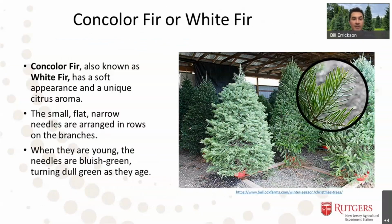Concolor firs, also called white firs, have sort of this softer appearance. You can see that looking at the tree, but then when you look at the needles, you can see they're not quite as dense. They're a little bit smaller, a little bit more narrow, also flat needles. And this one has a unique citrus aroma. So it's a little bit of a different look than some of the other classic Christmas trees. And so if you're looking for something different this year, this is a good option as well.